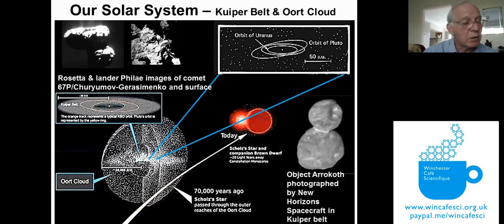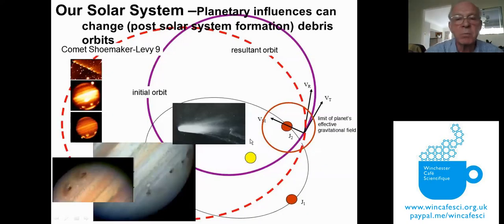But the disturbance of these orbits isn't just due to stars which may have gone past our sun, but also they can be influenced by our own planets, Jupiter being the largest one. And I don't know if all of you remember, but the comet Shoemaker-Levy, which was, I think, in 1994 or thereabouts, when it was orbiting around the sun, it came close to Jupiter, which disturbed its orbit. It caused the comet to break up and then impact into Jupiter's atmosphere.